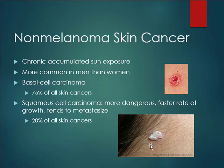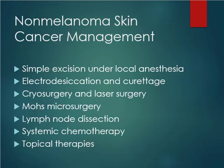So for your non-melanoma skin cancer management, for treatment of these, you could have a simple excision under local anesthesia. You can have some cryosurgery, laser surgery, Mohs microsurgery. You might need lymph node dissection, possibly chemotherapy, and topical therapies.